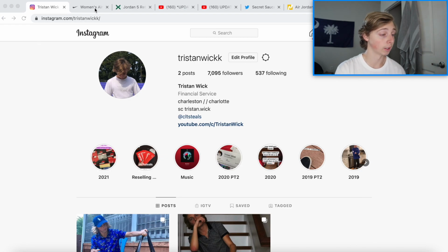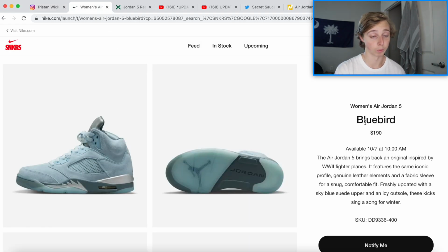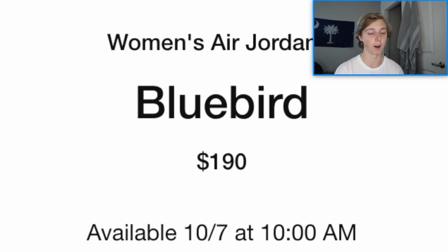So first things first, looking into this release right here. Again, a women's Air Jordan 6 in typical retail, $190. It's nothing out of the ordinary for Jordan 6. And it is dropping on October 7th at 10 a.m. Eastern time. I almost messed up the date and said September, but it's October, so this month.